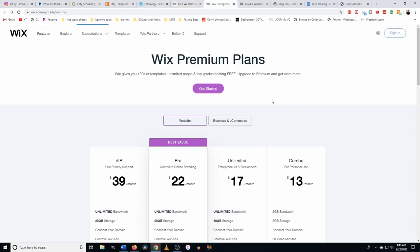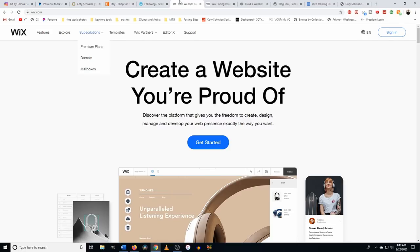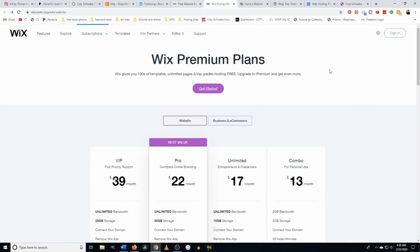All right. So now let's talk about paid options for building a website. I'm really going to hit the three main ones, because these are the three biggest website platforms. There's a lot of other great ones out there, but I'm going with the most popular ones that you've probably heard of. Okay, so with Wix, right out the gate, you can buy plans and have a website right away that you can use.